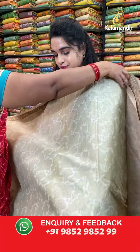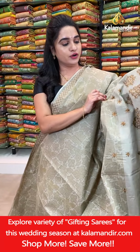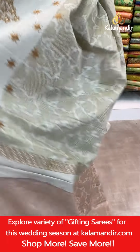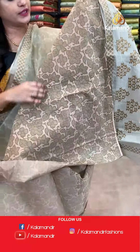Wow, light olive green color. Very little light olive green color, and you can see all over body floral jaal printed. And that's the border, contrast border with floral embroidery, floral bunches, and the pallu, running pallu. This saree is paired up with a contrast printed blouse.